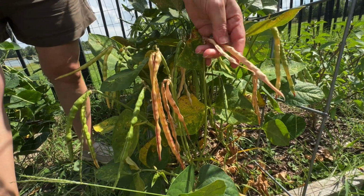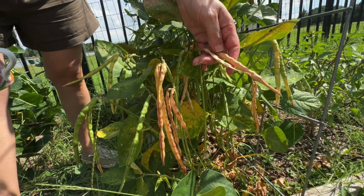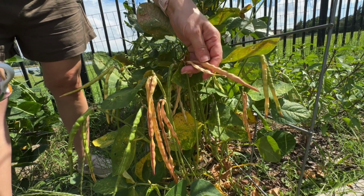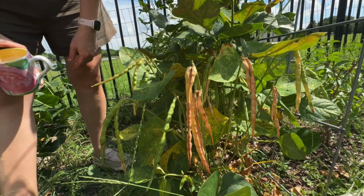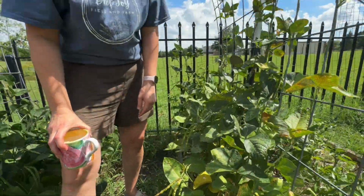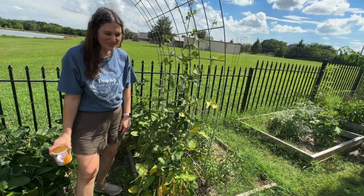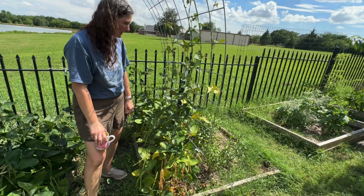I would take this inside and leave it in its husk for another couple days, and then you deshell it and you have black-eyed peas. You can just store them in a jar. I like to store mine and have a whole bunch for New Year's, just because it's kind of a little celebration to look forward to from all my harvests. But oh, that's fun.